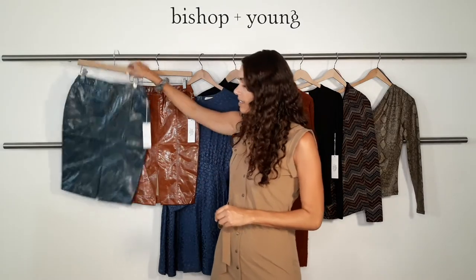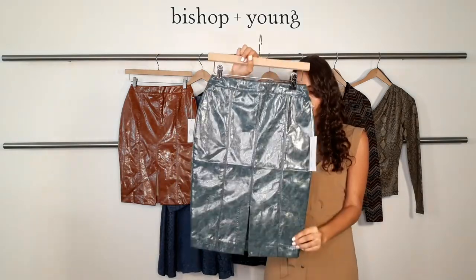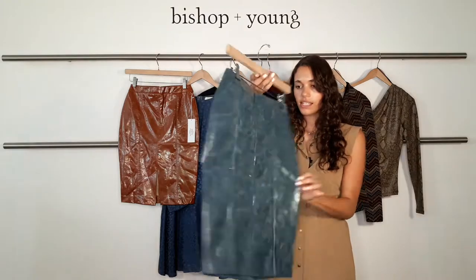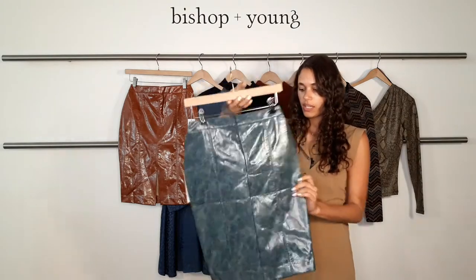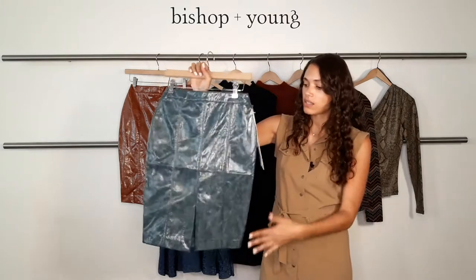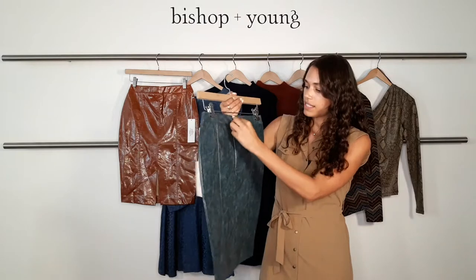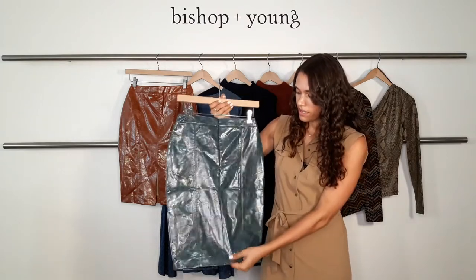Next, we have a couple great skirt options here in our vegan leather. This is our vegan leather pencil skirt here in the untamed teal blue. And it features a little front slit just to make it easier to walk in so it's not so tight around the legs, which is great. And we have a zip closure in the back.